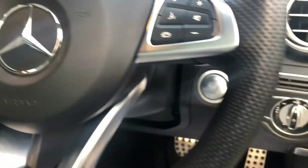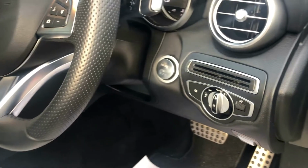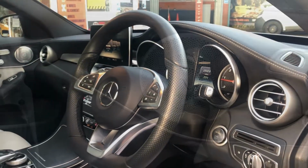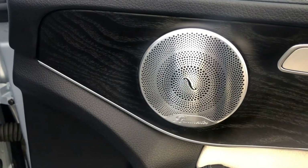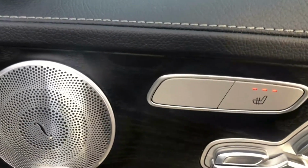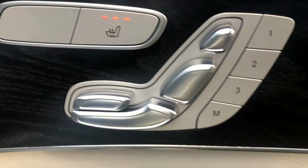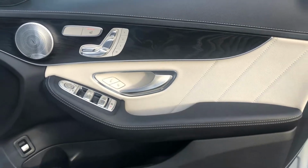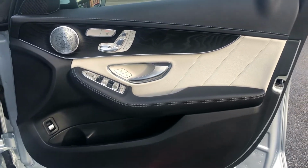electric steering column adjustment as well, automatic lights, keyless start, auto dimming mirror, automatic wipers, heated seats, electric seats, 3 memory seats. Again, look at that twin combination. What a fabulous combination.